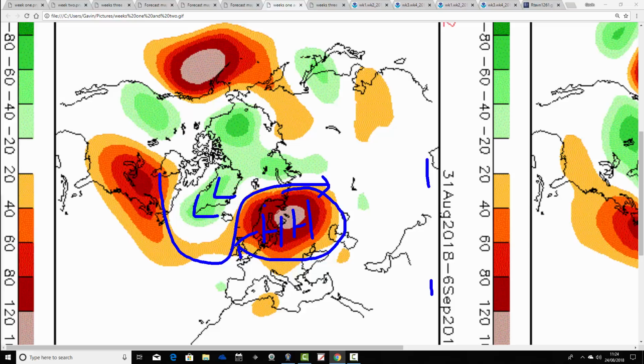Are these seasonal models, because this recurring high pressure has been going on really since May, just too biased in favour of the high pressure coming back? Have they got themselves stuck in a rut? They can't see a way out of it. Or is this actually what is going to happen? September can be a very anticyclonic month.